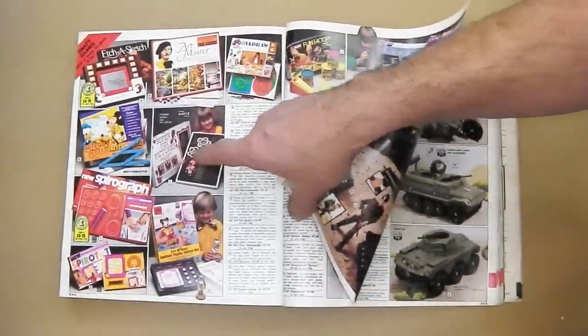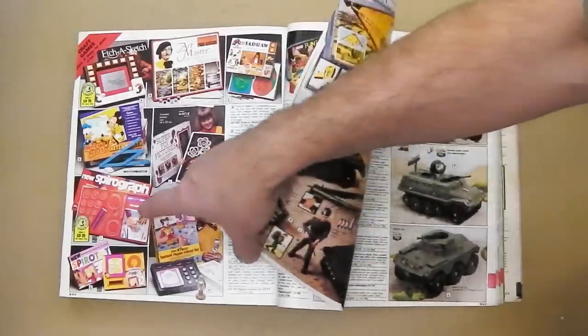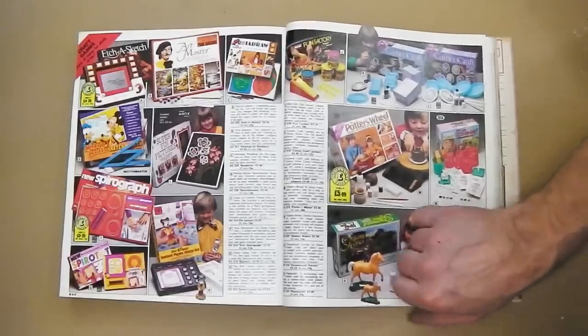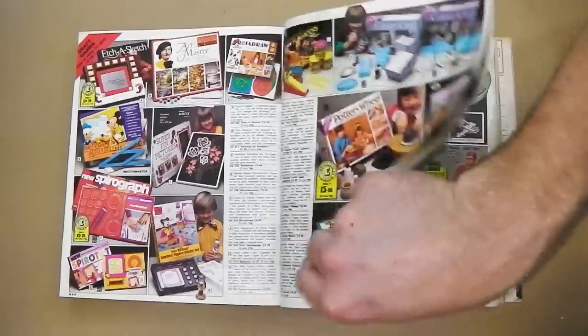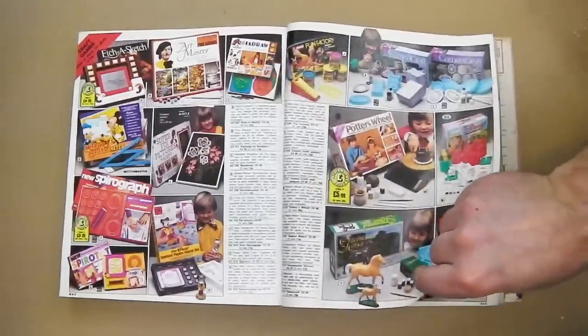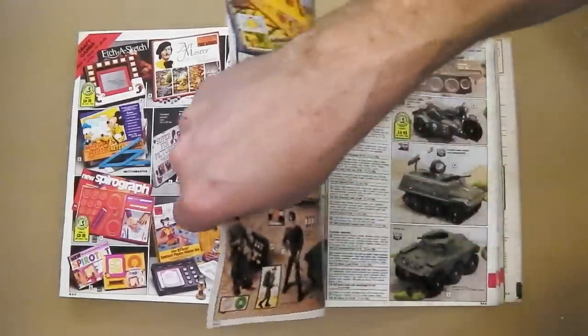Artmaster, don't even understand it. Super Pin Pictures, might be good. Spirograph, yes. Potter's Wheel, yes. Horses, no. Plasticraft, maybe. So look at this, if I'm missing anything on these toys. I don't want to be biased.